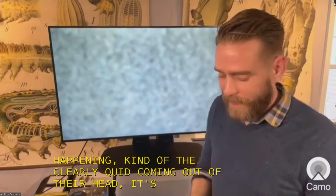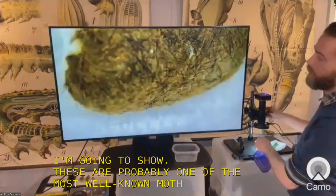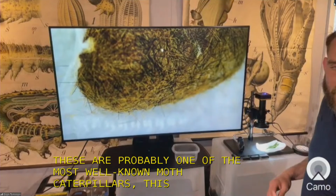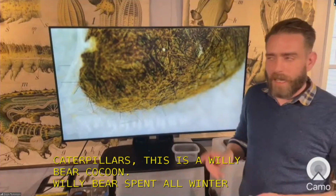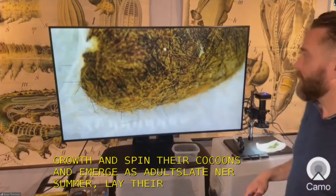These are probably one of the most well-known moth caterpillars. This is a woolly bear cocoon. So woolly bears spend all winter as caterpillars, and then they emerge in spring when the first weather starts warming up and eat as much as they possibly can of the new growth. And then they spin their cocoons and then they'll emerge as adults later in summer, lay their eggs, and start the process over again. And the caterpillars again will overwinter.